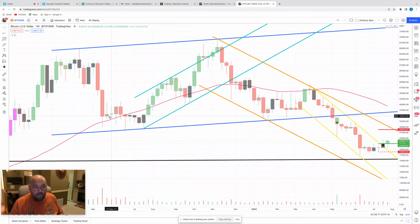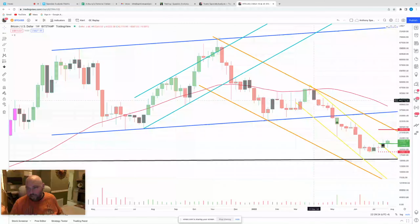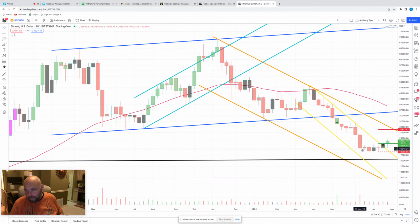And this looks, we've had our up channels, down channels, our intermediate, or I should call it a short term down channel, this yellow channel, broke out of last week. And price is hovering in that area, which it's been hovering now for 1, 2, 3, 4, 5, about 6 weeks, just creating a little bit of a base here. We'll see if we get a little push to the upside, or a little push to the downside.